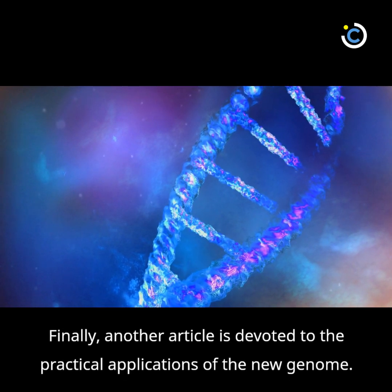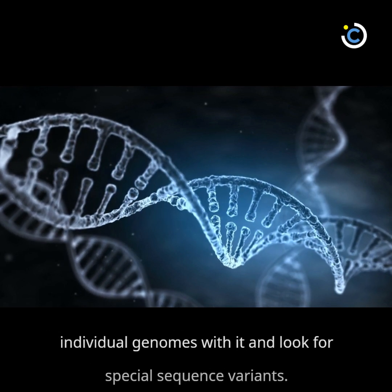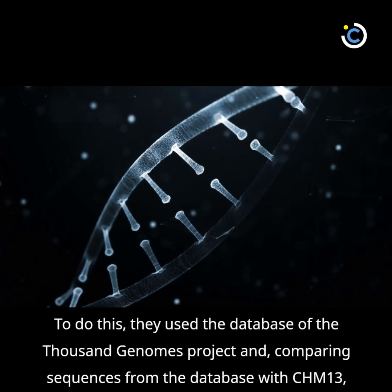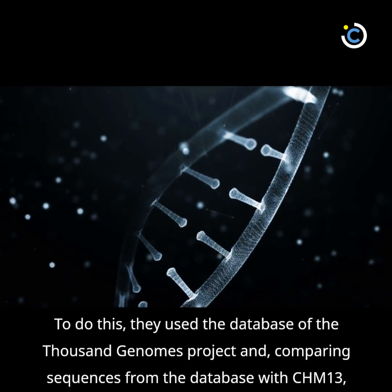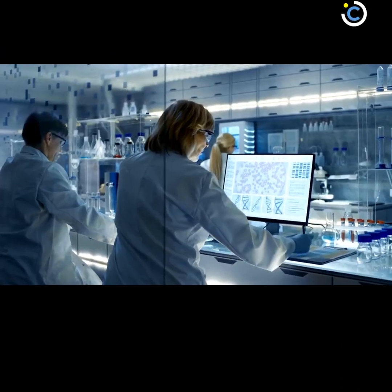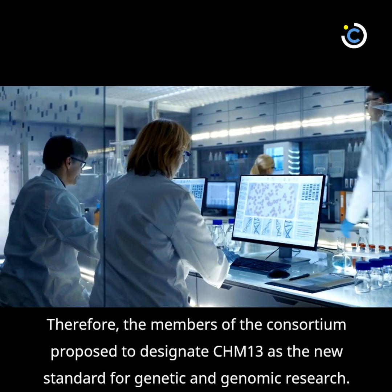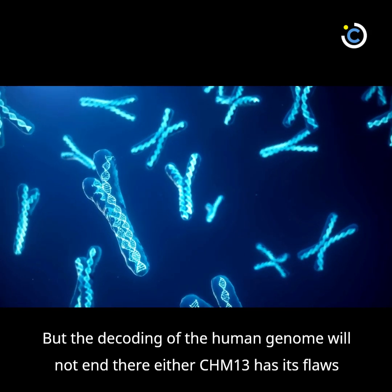Finally, another article is devoted to the practical applications of the new genome. Its authors tested how convenient it is to use the CHM13 assembly to compare individual genomes with it and look for special sequence variants. To do this, they used the database of the 1000 Genomes Project and, comparing sequences from the database with CHM13, found more than 1 million gene variants, those that were not shown by comparison with the GRCh38 assembly. Therefore, the members of the consortium proposed to designate CHM13 as the new standard for genetic and genomic research. But the decoding of the human genome will not end there either.